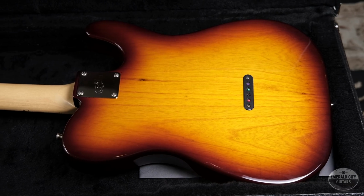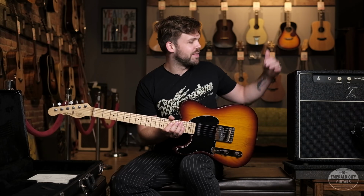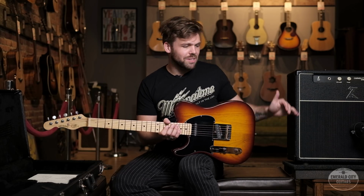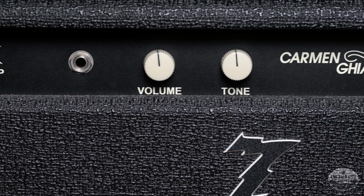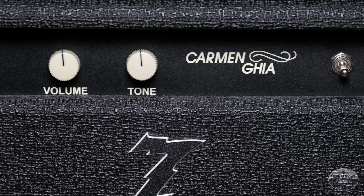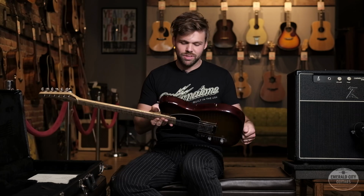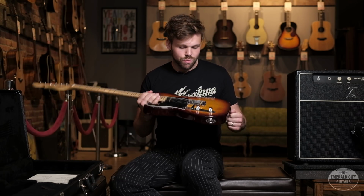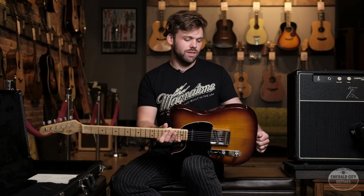Anyways, today I'm gonna play this guy through this Carmen Ghia, and again, this is volume and tone, so just really straight up pure circuitry with a really pure guitar, so it should sound good. I've owned a G&L, I've owned a Dr. Z, so these are two of my favorite brands in the game, and they're just such a great price point for anyone who wants a real deal USA piece. Highly recommend either of these, so let's see how it sounds.